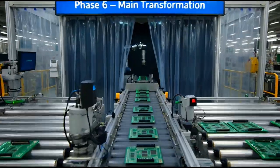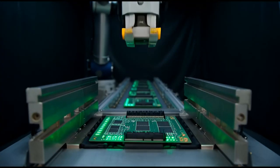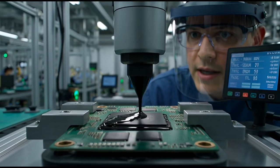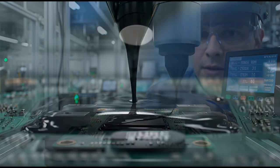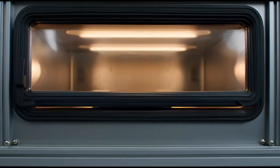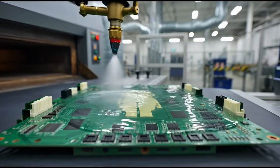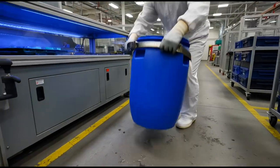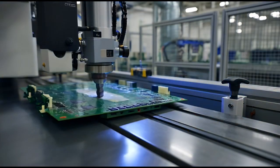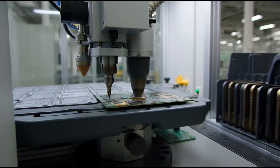Core processing complete. Now the iPhone board becomes a phone. Underfill locks the processor in place. Without it, a dropped iPhone dies. Moisture, dust, sweat, conformal coating says no to all of them. One panel becomes many iPhones. The router never misses a cut.